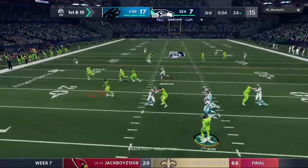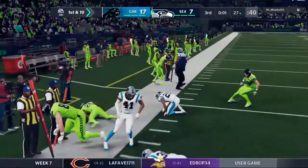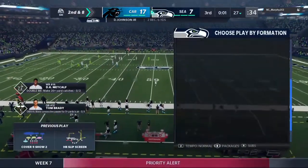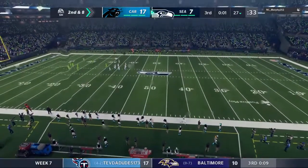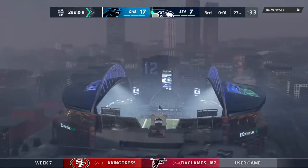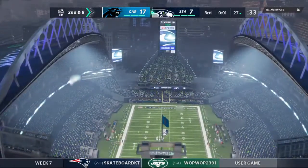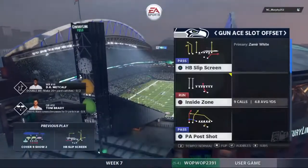Throwing on first down is Brady. Screen play, Johnson. That catch good for only a couple. Complete to Duke Johnson. Out of bounds at the 27-yard line. 2 yards on the pickup. It's 2nd and 8. They'll break the huddle, come up on 2nd and 8 at the 27-yard line.